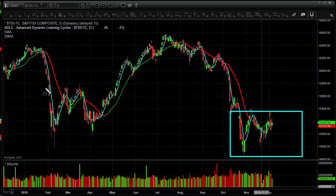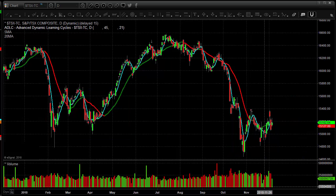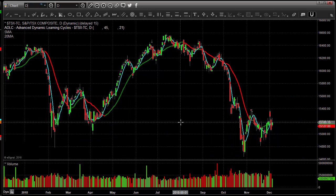Now, overall, the market here, the Toronto Stock Exchange, looks like it's trying to put in a bottom, very similar to what we've seen over here. Maybe there's a little bit more downside. Maybe it's going to continue to work itself out. But overall, I do feel as though we could start to see commodities start to take off and go higher.